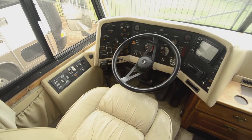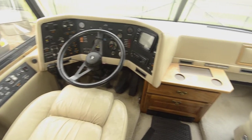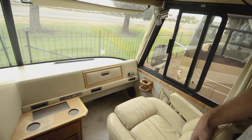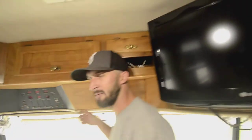You do have an Allison transmission in here. It's a 5-speed Allison. Hydraulic leveling system. It's not missing any features that you really see on the newer ones. So nice touch there. Great captain's chairs. These are nice and comfortable. And again, just the quality of materials, nothing holds a candle to it anymore.